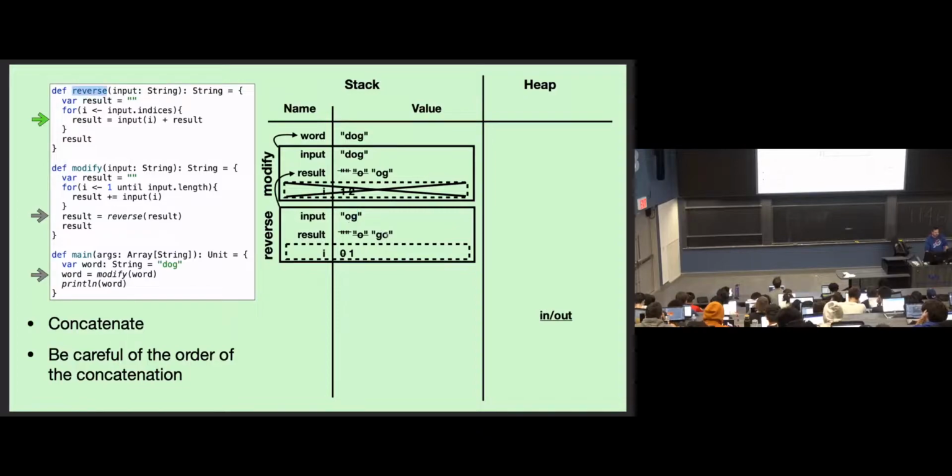Well, I guess the name implies it here. But we're going to get the characters reversed in this string because it's input of I plus result, not result plus input of I, not result plus equals input of I. It's going to be input of I plus result. So we want to make sure that input of I, which resolves to G, plus result, which at the time was O. So G concatenated with O to give us our GO. Some little details. Very important to pay attention to in this game, in programming.